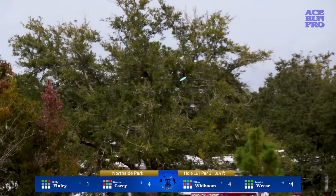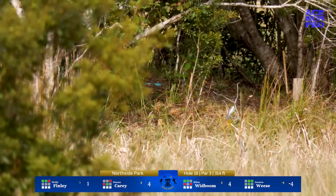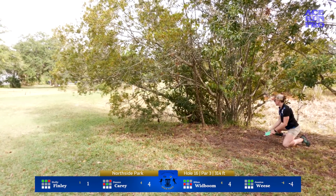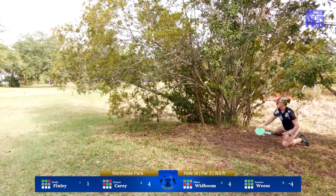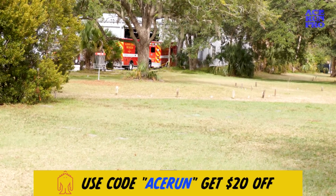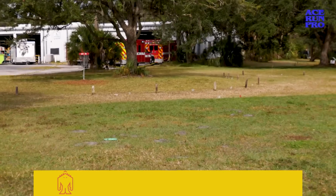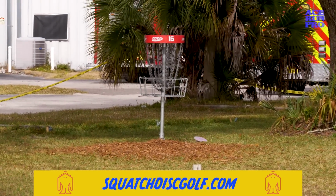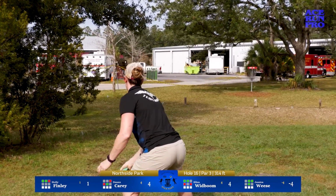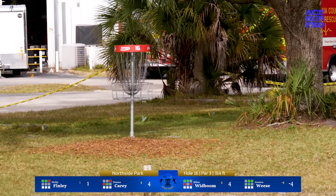Widboom getting this one on some angle, trying to find the left side, and that is safe, but not ideal. Having to deal with some low limbs, again laying out and laying up. Smart play. Don't want to add any more strokes than necessary. Solid approach shot there for Holly Finley, as she'll have a virtual tap-in for her par. Widboom with a little stab approach.